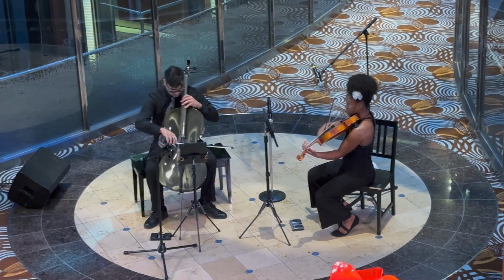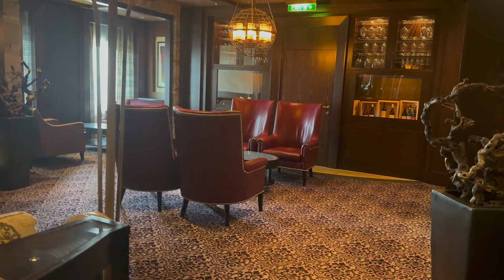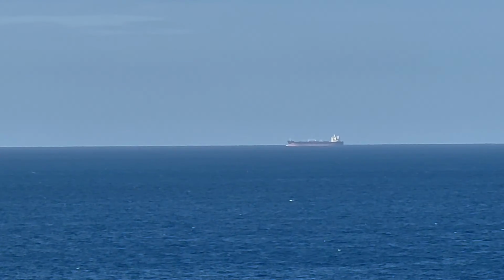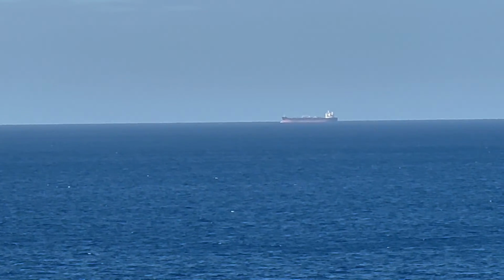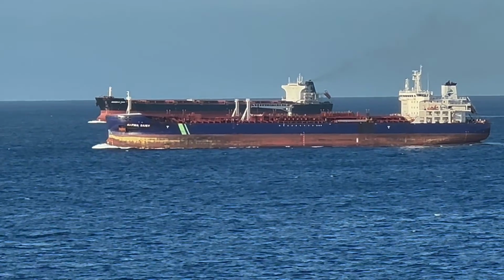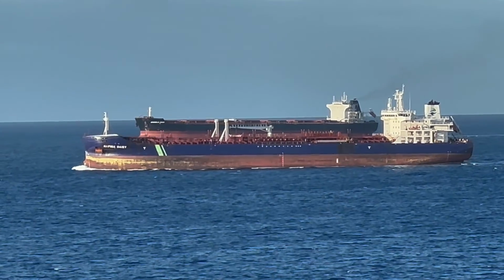I could be enjoying this live music performance or having a drink in this beautiful lounge, but there's so much happening outside that's distracting me, like this bulk carrier going from San Juan to New Orleans. We're making our way north, and we just crossed the Tropic of Cancer. And so did this ship, the Havana Daisy, a Maltese chemical tanker from Montreal to Port Arthur in Texas.